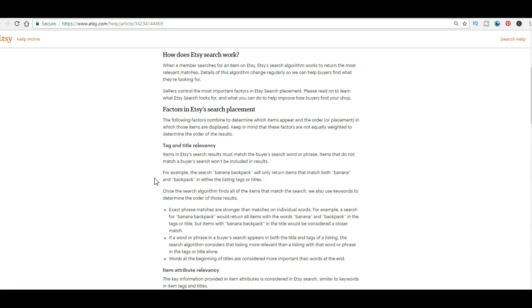If a word or phrase in a buyer's search appears in both the title and tags of a listing, the search algorithm considers that listing more relevant than a listing with that word or phrase in the tags or the title alone. So it looks like a combination of the title and tags is important. So when you're titling your product, make sure that you're going about it accordingly and make sure that you're becoming more knowledgeable. Make sure you rewind if you didn't catch some of the things that I just went over regarding your tags and titles.